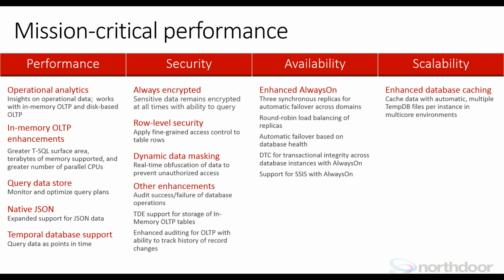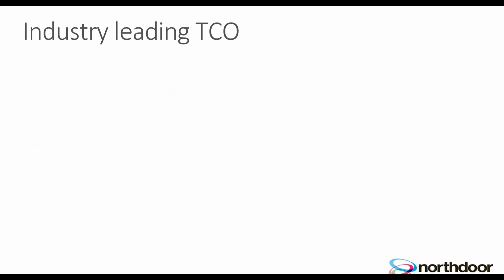Finally, scalability, being able to take that workload and improve the throughput and scalability by enhancing the capabilities of caching data, using the multi-core, making use of all those SMP processors if they were available, and improving out-of-the-box installation, like multiple tempdbs and other things I've not even spoken about, as we won't have time to go through everything. So why would we choose SQL Server and why would we want to upgrade and go to that?